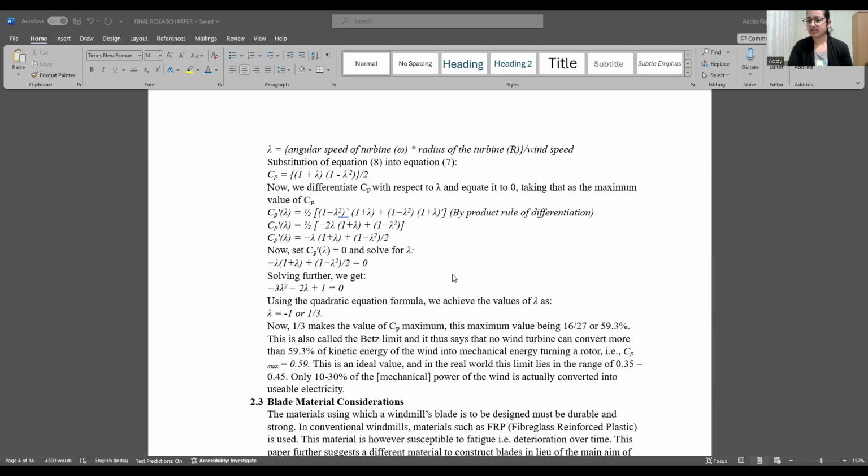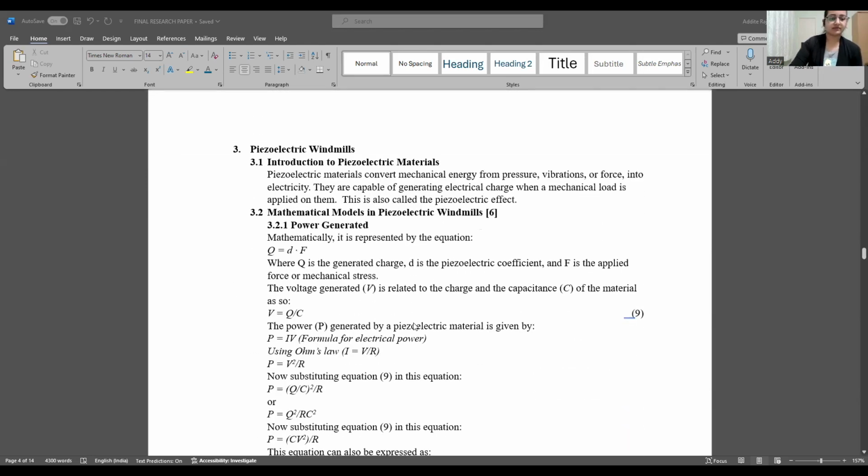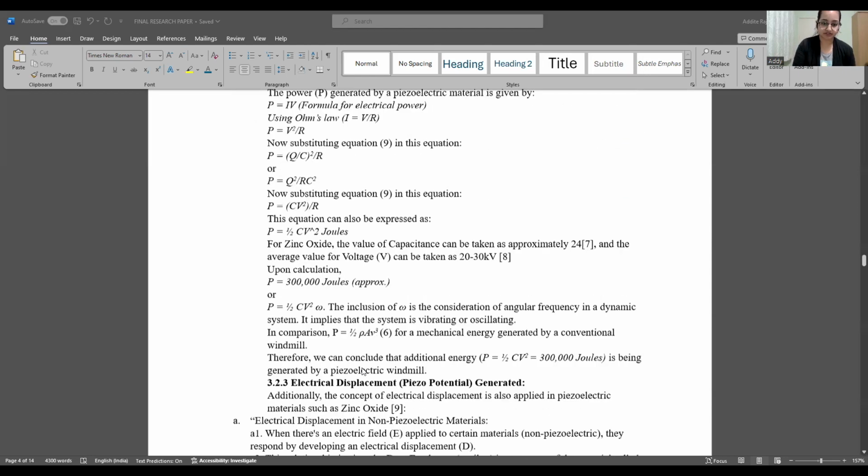Now, what is a piezoelectric material? These are the materials that are capable of generating electricity when a mechanical force is applied on them. An example that I will be using throughout my paper is zinc oxide. For example, if you have a sheet of zinc oxide and you press it repeatedly, it will generate electricity repeatedly. Isn't that nice? Again, I have laid out another mathematical model for a piezoelectric windmill.